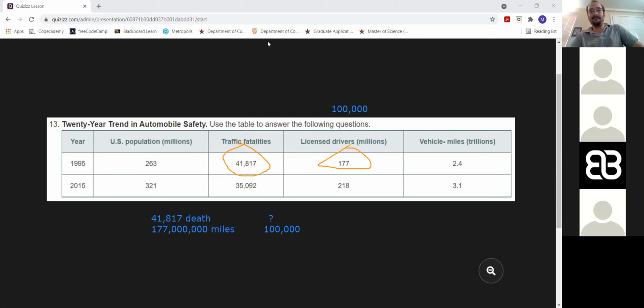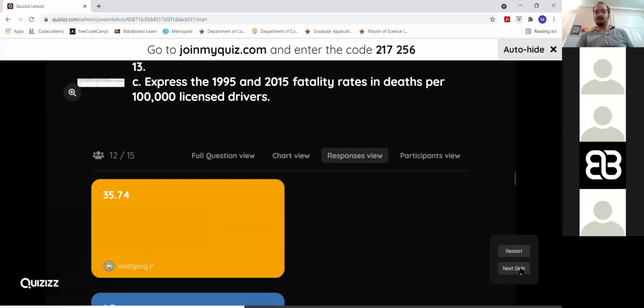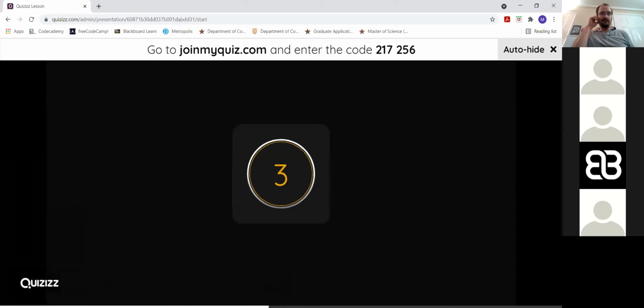So this is 23.63 is what I'm getting. What are y'all telling me? How are y'all getting this wrong? 23.63, so two decimal places. It's got to be two decimal places. I keep putting in the wrong amount of zeros. I accidentally put the 2015 fatalities on there. Okay, now what are we doing? 2015 fatalities. So this is the fatalities, this is the licensed drivers.